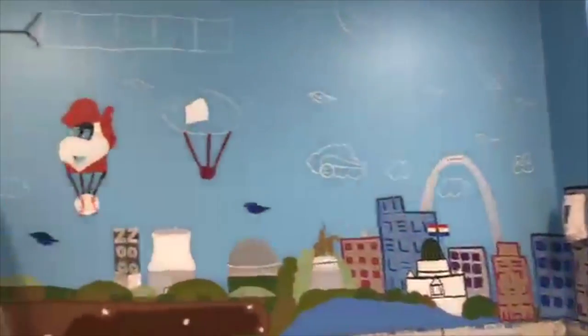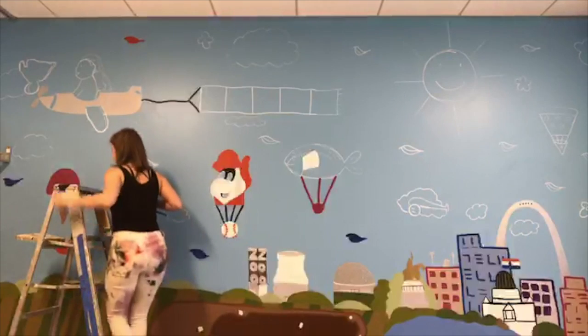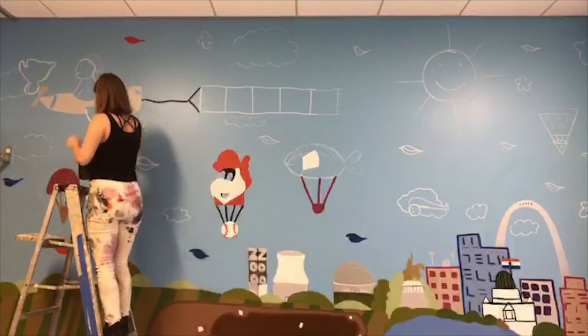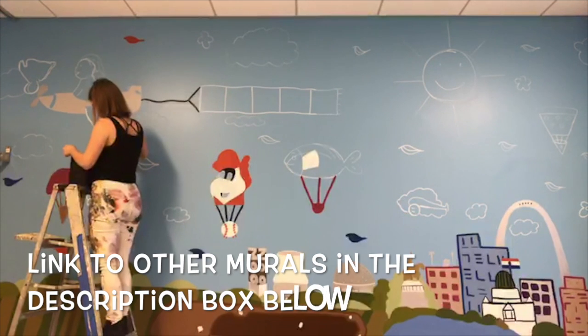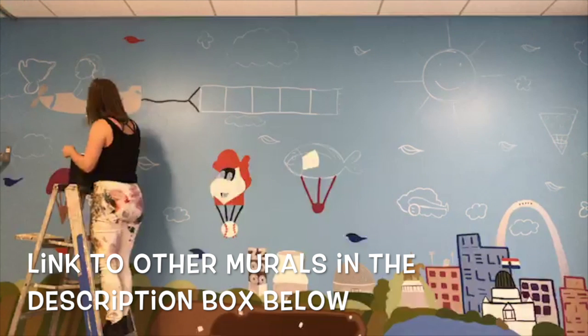Hey y'all! Welcome to day 3 and completed project for the Missouri, Midwest, St. Louis themed room at Ranken Jordan Pediatric Bridge Hospital. This is 3 of 3 murals and it's a bittersweet feeling.